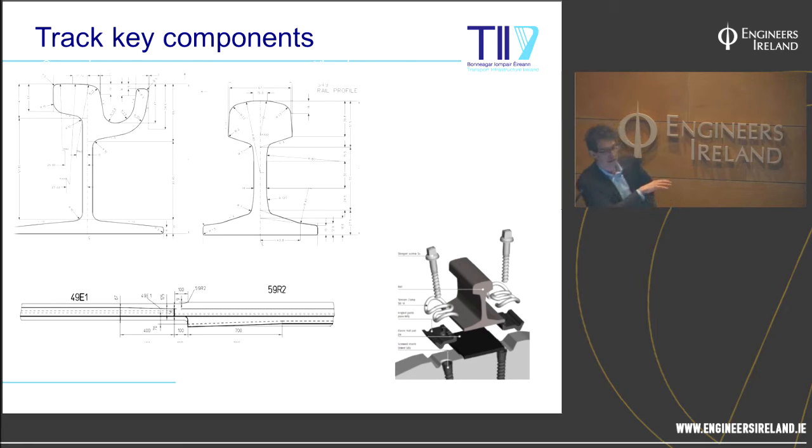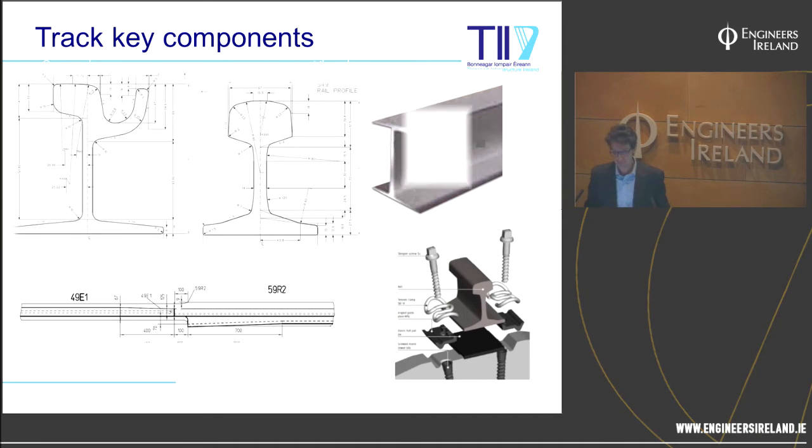The bottom part, as you see, is a transition rail, just to have a smooth transition between the two rail profiles, so that the wheel doesn't feel any difference passing from one to the next. And then on the bottom right, you can see a typical fastening system with springs and the bolts getting into the sleepers, and the sleeper pad, which is the first resilient material that we have below the rail.